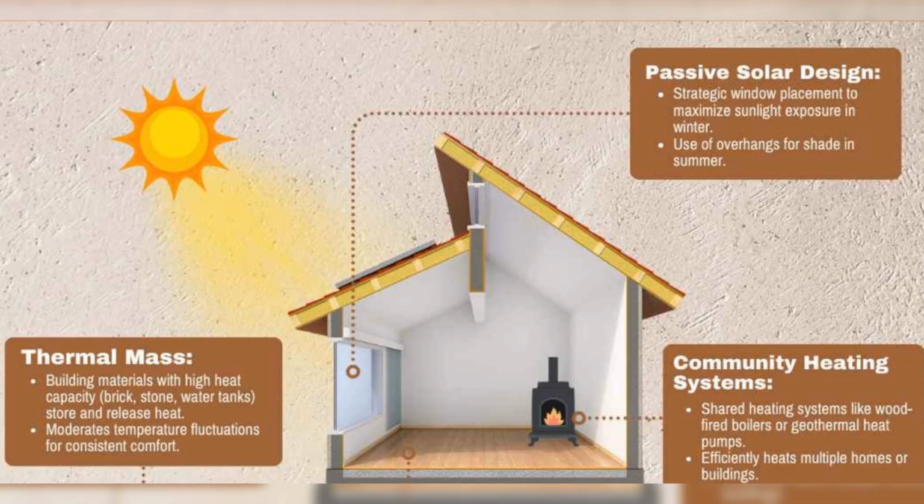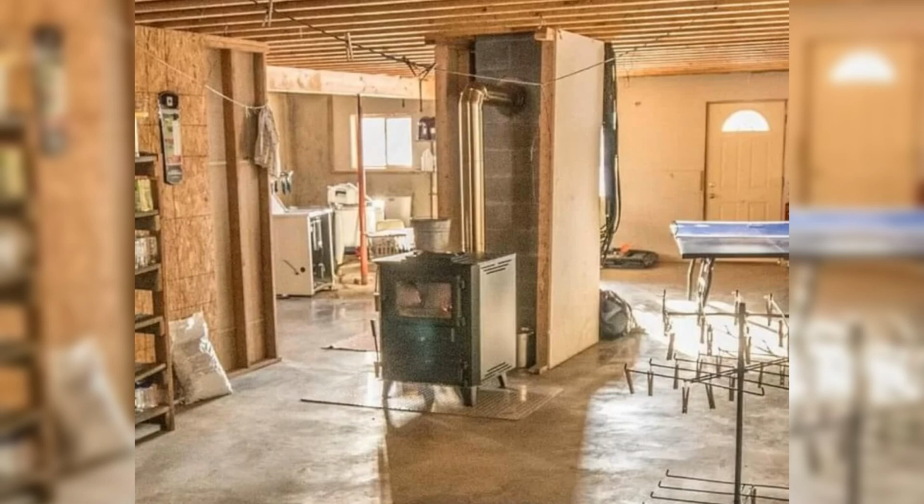The key benefit of using thermal mass for heating is its ability to reduce reliance on external energy sources like electricity or gas. By relying on the sun's natural heat, Amish homes often require less fuel for heating, which not only saves money, but also minimizes the environmental impact of energy use.